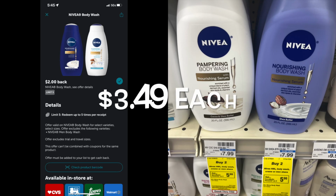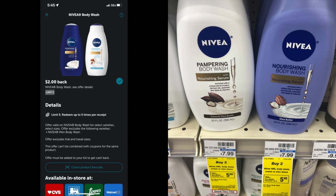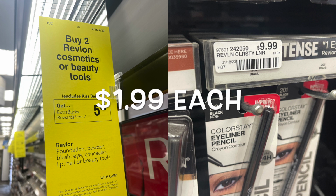Now, the first deal that I have for you is on the Nivea. This is the Nivea body wash. This is some high price body wash. It's $7.99. What we're going to do is pick up 2 of them. Your total is going to be $15.98. We're going to get back $5 in extra care bucks. I do not have any coupons on this, but we are going to get back $2 per bottle from IBOTTA. So we're going to get back $4 from IBOTTA. So with the $4 back from IBOTTA and the $5 in extra care bucks, your total is going to be $6.98 or $3.49 each.